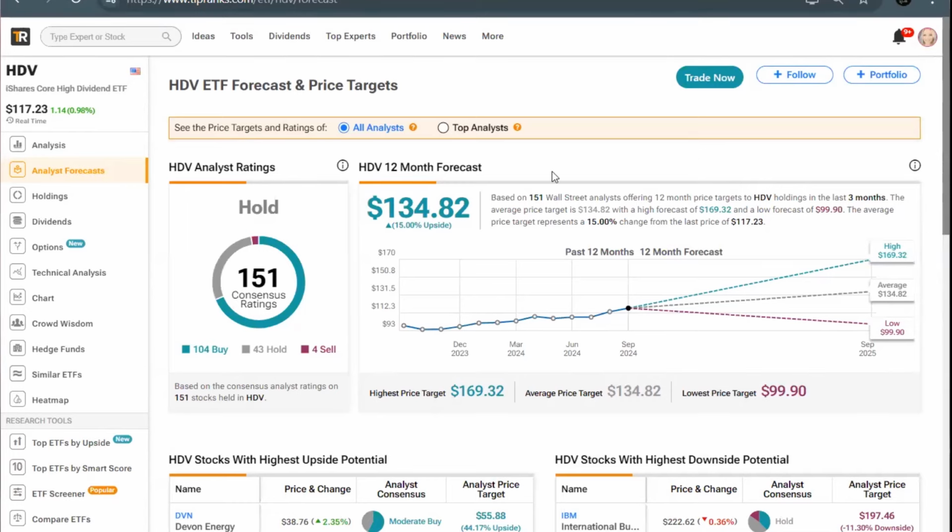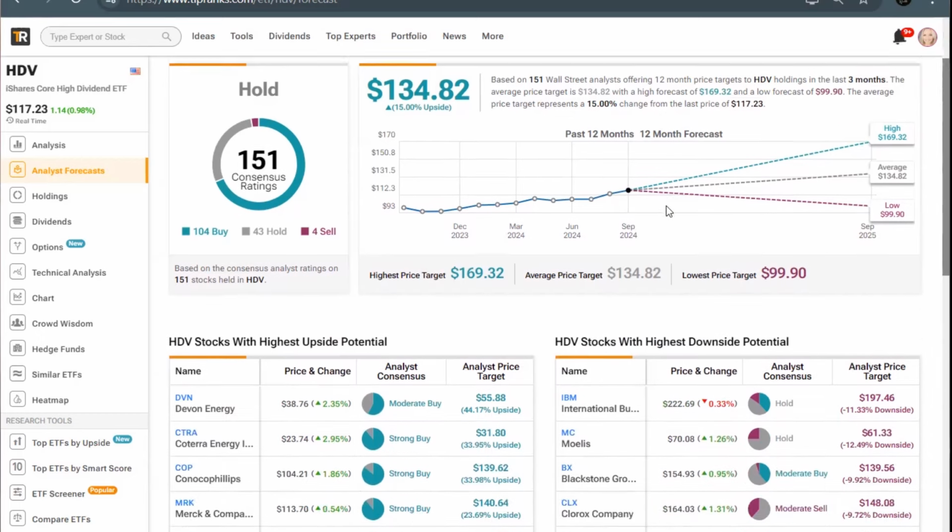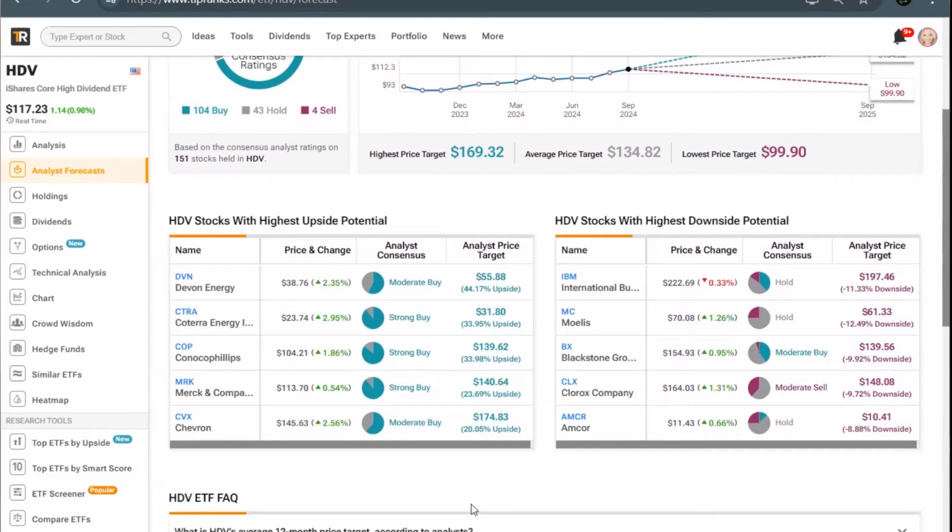Now, of course, Wall Street analysts don't assign buy, hold, or sell ratings to ETFs themselves, but TipRanks is able to look at the average rating of all of the holdings within an ETF, weigh that out, and assign a rating accordingly. So the HDV ETF does come in as an overall hold based on 151 ratings. The average price target of $134 would imply an upside potential of 15%, and down below you can see which stocks within the ETF have the highest upside or downside.